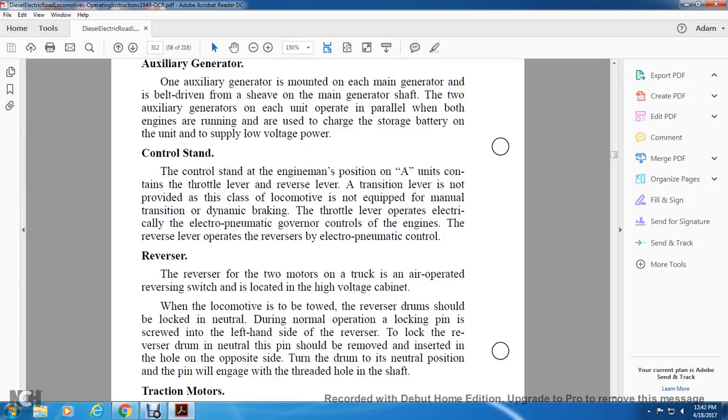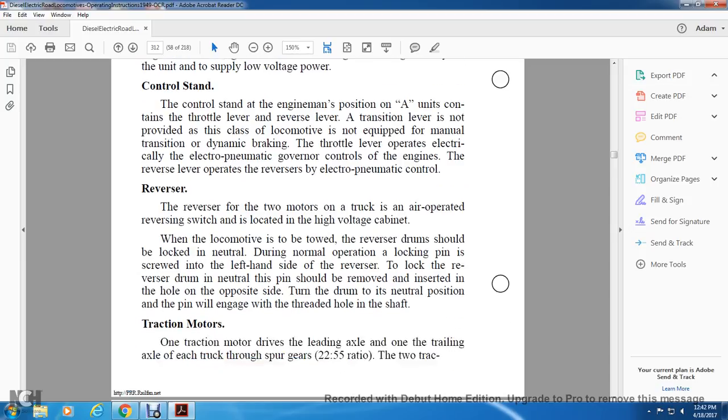Alright, control stand. The control stand at the engineman's position of the A unit contains the throttle lever and the reverse lever. A transition lever is not provided with this class of locomotive, which is not equipped with manual transition or dynamic brake. The throttle lever operates electrically with the electro-pneumatic governor control for the engines. The reverse lever operates with the reverser electro-pneumatic control.